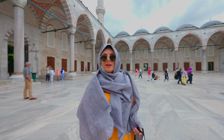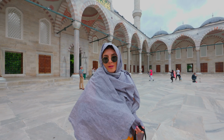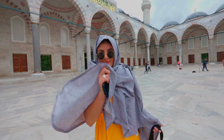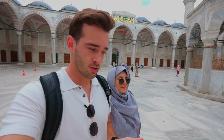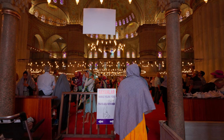So when you come in, you do have to cover yourself. For the ladies, you have to have your head covered, your shoulders, your elbows, and you have to wear a long dress or a skirt so your knees are covered. If you don't have it, they have it here for free. And guys, you need to have your legs covered. If you're not wearing pants, they have a skirt here that you can have, and they also offer pants as well. And you do have to take your shoes off right before you go in. So right now, we're going to go into the prayer room where you have to take off your shoes. So let's go inside.